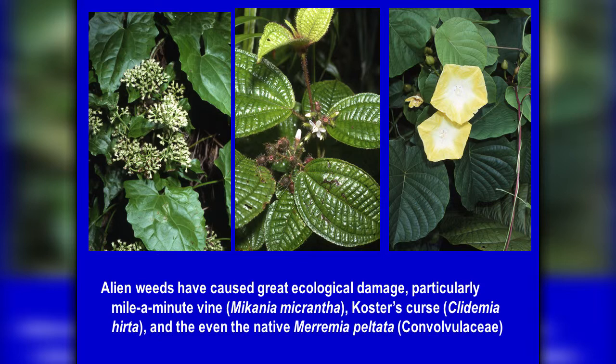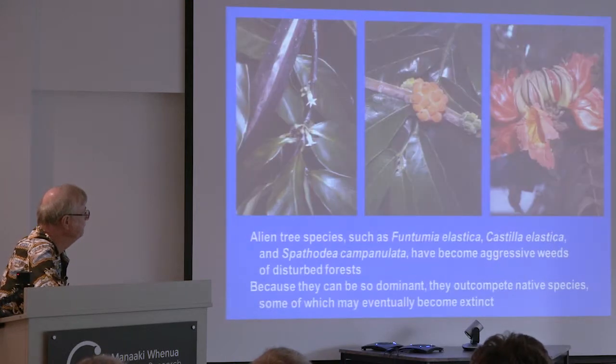And the one on the right, everybody's upset about this, calling it a weed, but actually it's a native species. It's just that they cut the forest down and this vine, Merremia, covers it. It's not really a weed per se, it's just a part of the natural succession.